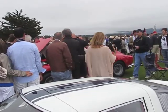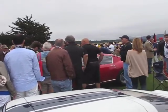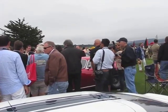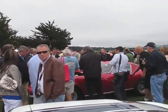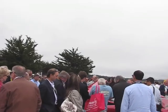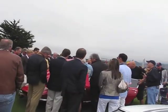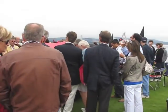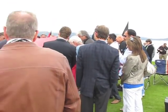This Ferrari, it's a 275 GTB. It's getting judged right now. And so the owner of the car has the hood up, and then there's all these fairly serious looking judges, and they really know their stuff. I mean, the cars will get docked for just about anything. You know, correct. Actually, you know what?